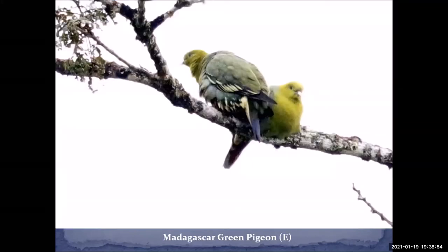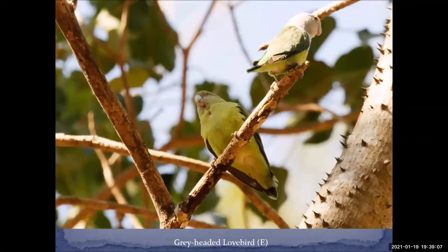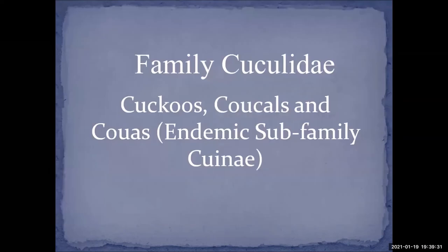Ken's photograph of the Madagascar green pigeon. Green pigeons are found throughout Asia, Africa, Madagascar. Blue pigeon, big bird. Gray-headed lovebirds, endemic. Guess where they live? Thorn forest. A parrot that isn't very pretty. It's a brown parrot, so called the greater vasa parrot. There's also a lesser vasa parrot, which looks almost the same. I think the head shape or head size is a little different. But anyway, it's a life bird.